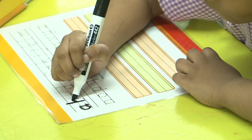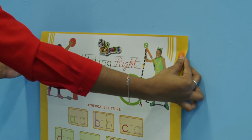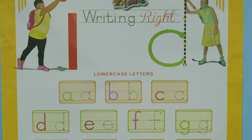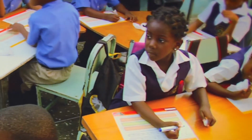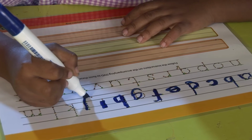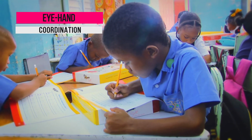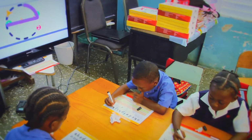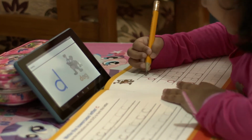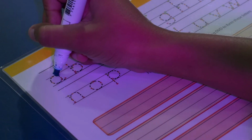Something else that you can do which would really help to reinforce the writing process is to install the lowercase and the uppercase charts that are provided within the suite. This would help provide a reference point for your child, where your child can look and produce the particular letter that they will be having difficulty with. A major benefit of looking at the chart and writing on the mat is building that eye-hand coordination that our children need when they eventually have to look on the board and write on their book, or even to look at the laptop or the tablet and then transfer that content to their books. And so by looking at the charts that are provided in the suite and writing on the mat, you're reinforcing the skill.